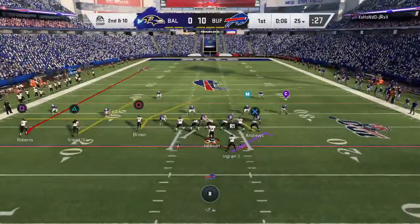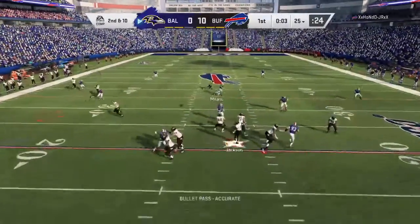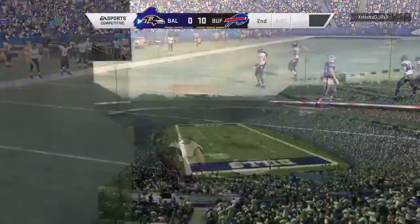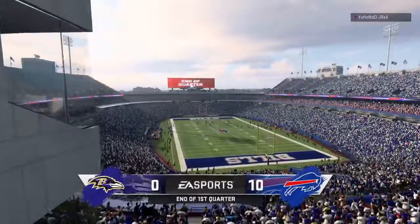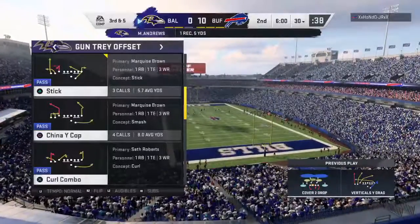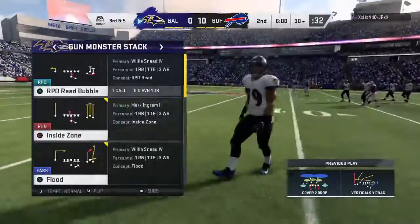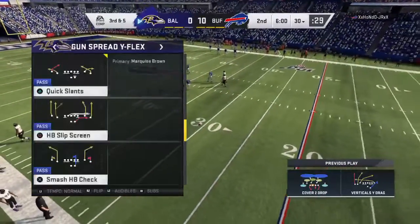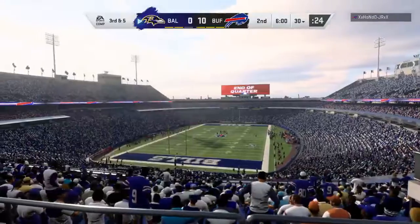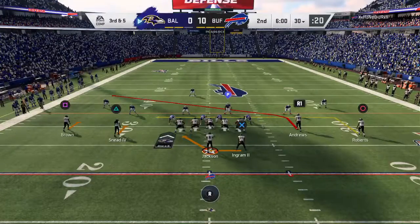An incomplete pass leads to 2nd and 10 from the 25. Now Jackson throwing again. Looking left side, Andrews with it complete. And he'll be taken down as that will take us to the end of the first quarter of play. 10-0 the score after 1 on EA Sports. The last play on the completion got them half of what they needed. Now here's a tough 3rd and 5.